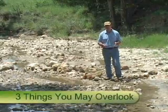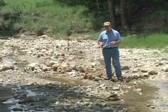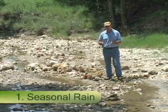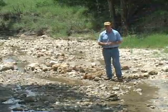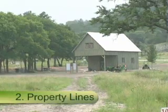There are three other things you want to consider before placing your home and outbuildings. I'm standing down here in the middle of a wash. Most of the year this is probably dry, but during flash floods, these washes channel water very quickly. I've seen the water get up and out of these banks, so you don't want to have a building anywhere near these.